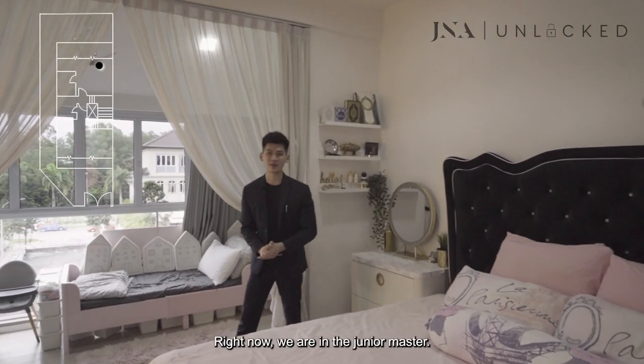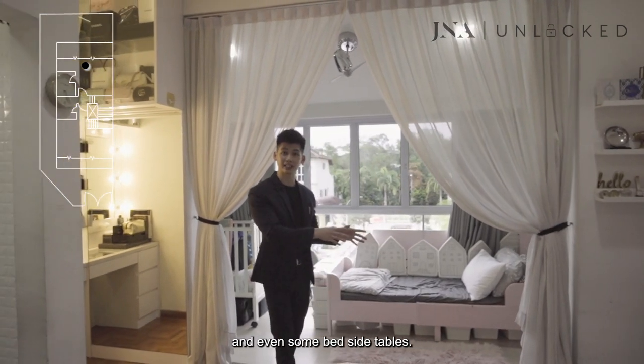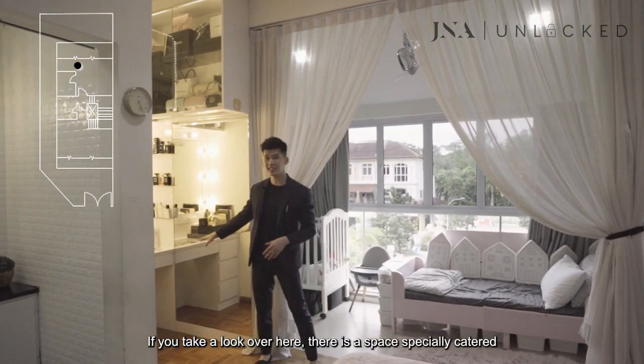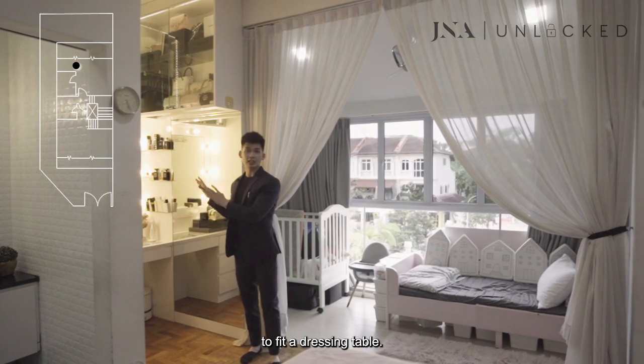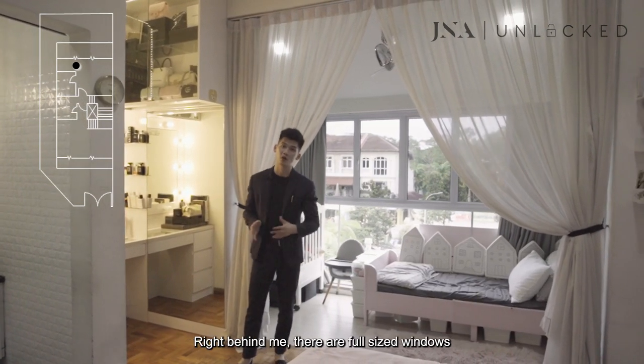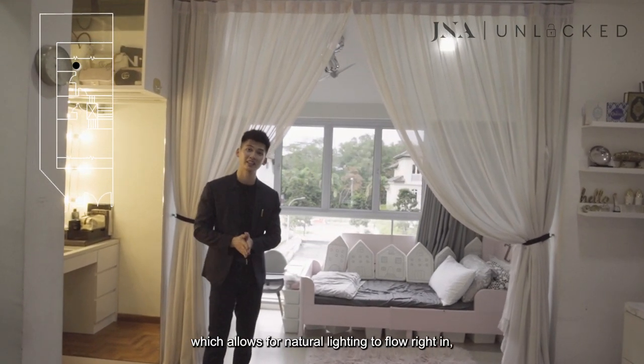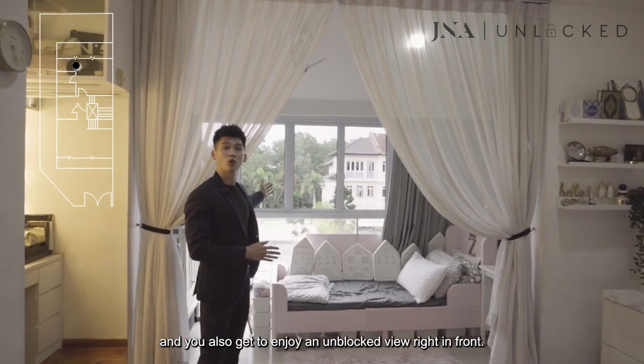Right now we are in the Junior Master. Likewise, this room is large enough to fit a king-size bed and even some bedside tables. If you take a look over here, there is a space specially catered to fit a dressing table. Alternatively, this space could actually be used as a workstation. Right behind me, we have full-size windows which allow natural lighting to flow right in, and you also get to enjoy an unobstructed view right in front.